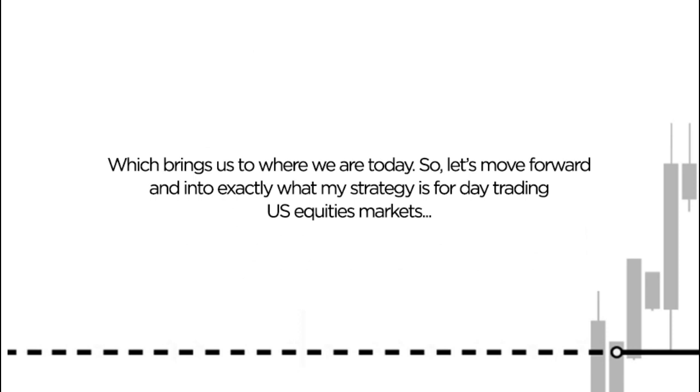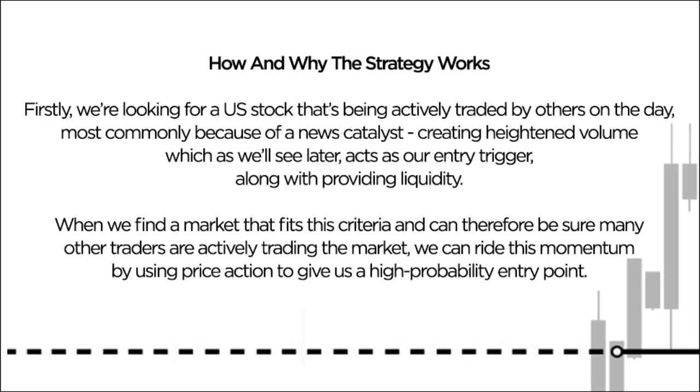So let's move forward and into exactly what my strategy is for day trading the US equities markets. So how and why does the strategy work? Firstly, what we're looking for is a US stock that's being actively traded by others on the day, most commonly because of a news catalyst, which then creates heightened volume, which, as we'll see later, acts as our entry trigger, along with, of course, providing liquidity.